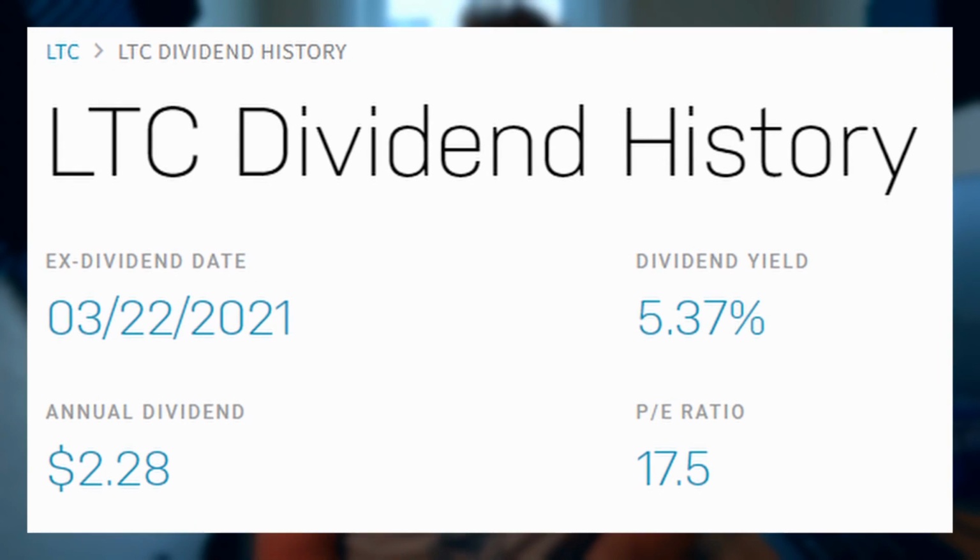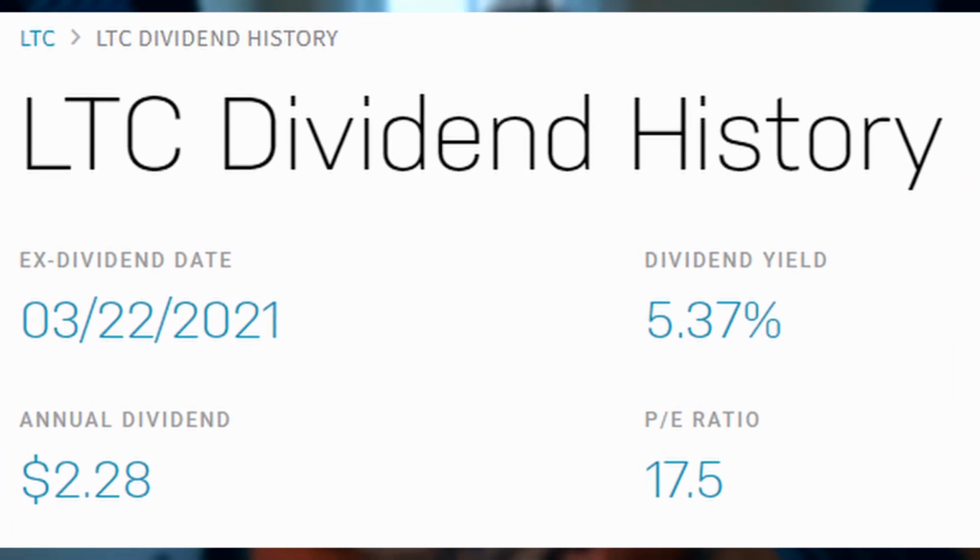Last number, we have LTC, which is another REIT because REITs generally offer the highest and most frequent dividends. They are a landlord specializing in senior living properties. If people keep getting older, then we'll kind of continue to need senior living properties. They offer a dividend yield of 5.37%.